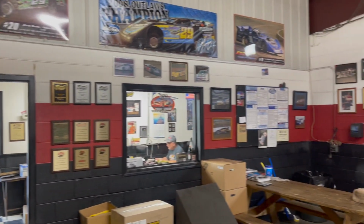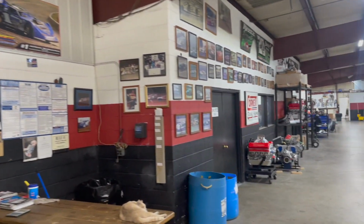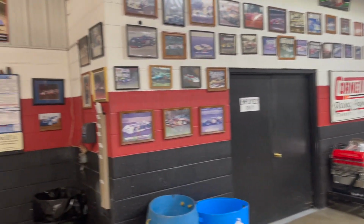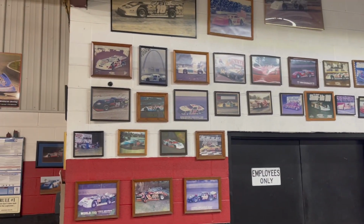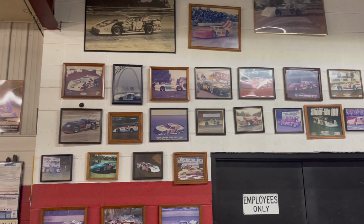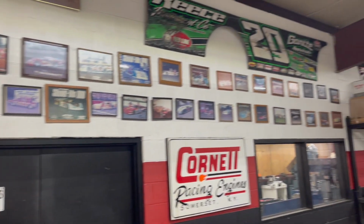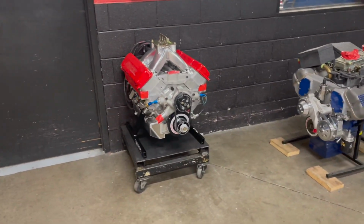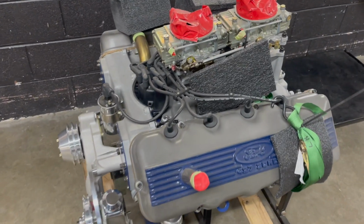All right, here we are inside the main bay out here, and there's Jack in there. We're going to talk to him in a minute. You see a couple of bullets sitting there. Look at all this old memorabilia and pictures, old Bloomquist pictures. Up there's a door off Jimmy Owens' car. Now, this is a very rare Ford engine, 427 single overhead cam.